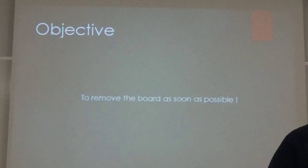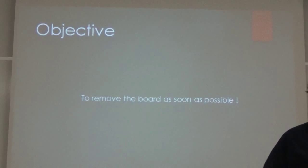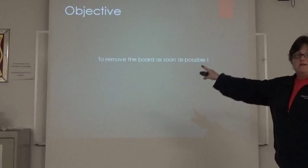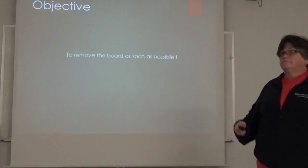What we know from all the research that's out there is that the board actually serves no purpose and actually causes harm, okay? Quiet. So that is the objective of this whole thing: how do we get the patient on the stretcher without a board? Okay. Some things about cervical collars you want to know.